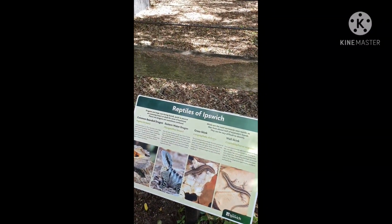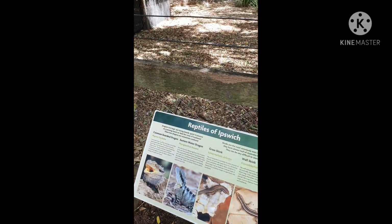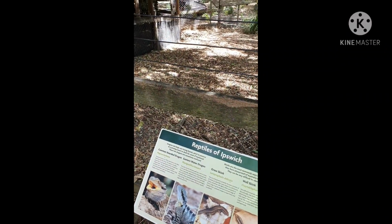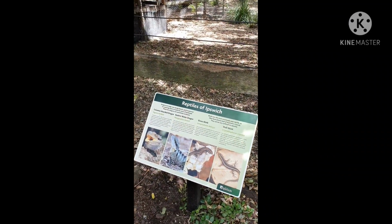So in Ipswich or in Australia, you could see reptiles around. So they're just crawling everywhere. And because they are conserved, you're not allowed to catch them or domesticate them without a proper authorization.